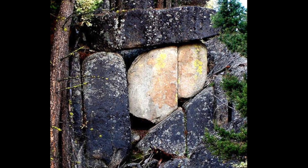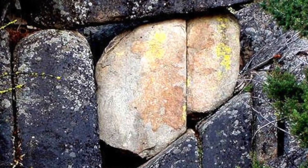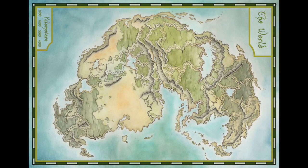The pink vault is cut and inset into a wall of double-stacked black granite blocks. The mural on the front surface is an exact match to a map of Pangaea, showing the world before the continents split apart.